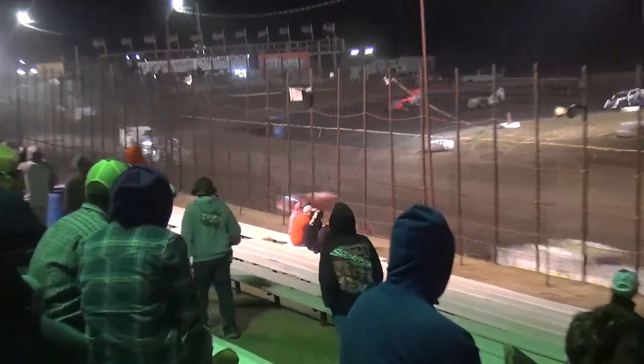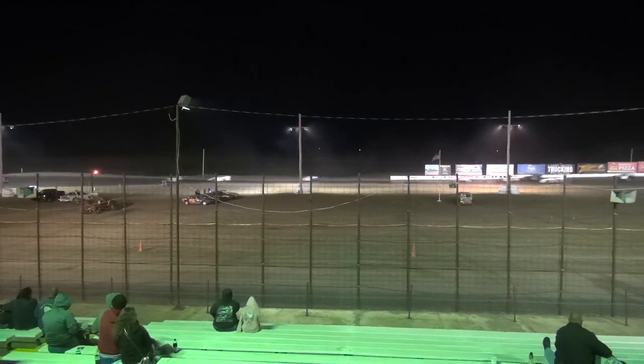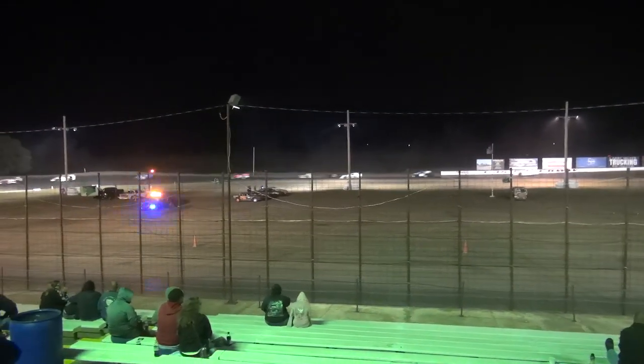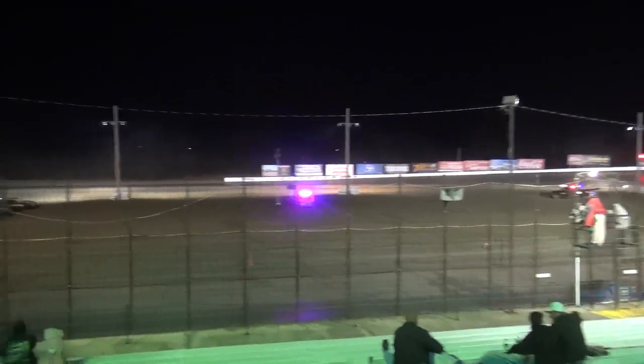Can Gunnar Martin make it 2 in a row as he has got that car out front? He loves that high line here at I-35 Speedway. Lewis Jackson impressing me tonight with a solid second place run as he has got that car up front. As yellow caution coming out onto the speedway, yellow on the racetrack. And it looks like we're going to have debris on the front straightaway.